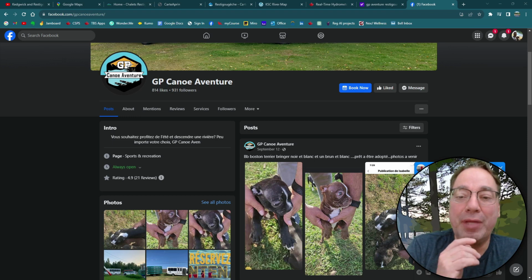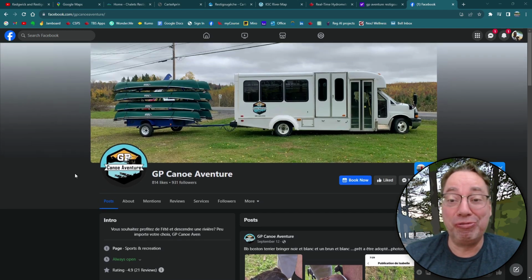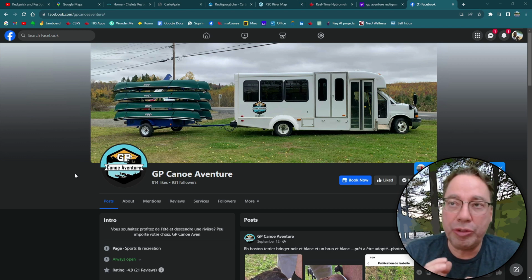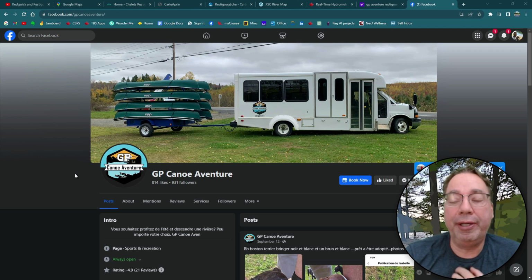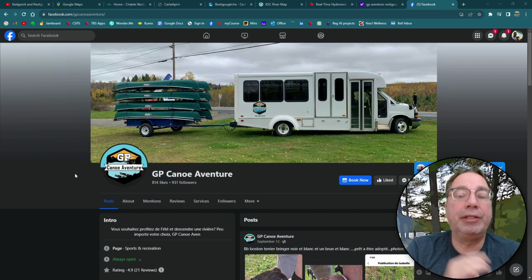And here's the service that we used for our shuttle, JP Aventure or Adventure. And they don't have a website necessarily, but they're a big outfit actually. They've got lots of canoe rentals and gear rentals, and they make a really good business of it. Very professional outfit. I can certainly recommend it. I know that there are others though, and so you could always Google for others, including in the province of Quebec. There are some that will service the Kedgwick and Restigouche Rivers, as well as in New Brunswick. But I can certainly vouch for this one.